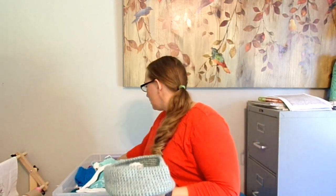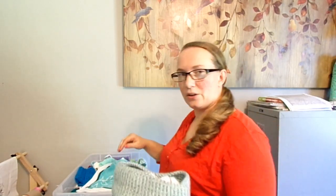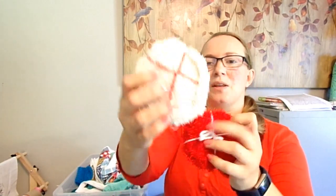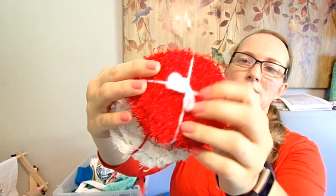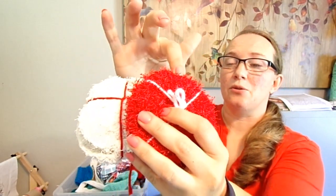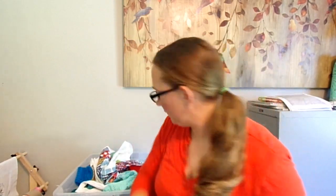I've tried a few different of the scrubby yarns, and I really like the one that you can get at Walmart. It seems to last. I use them at my house, but you see, I don't know if you can see this. So this guy is really kind of dull, and this one's really shiny. They're both 100% cotton, but this one's easier to crochet with, as well as it lasts longer in the kitchen.